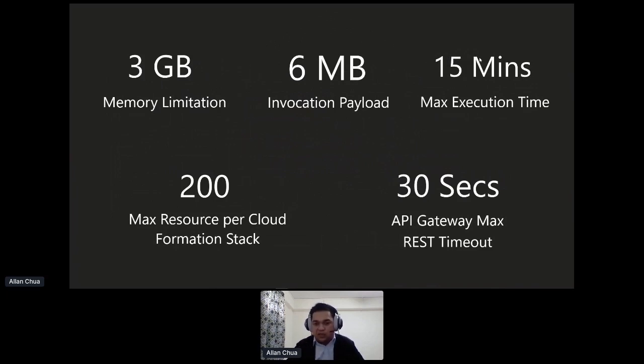So if your API is trying to serve data in less than 30 seconds, you need to rethink how you implemented that API, because anything that responds beyond 5 seconds is already considered bad in the API world nowadays.